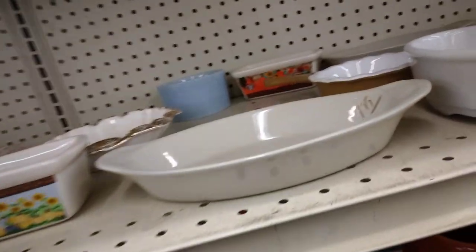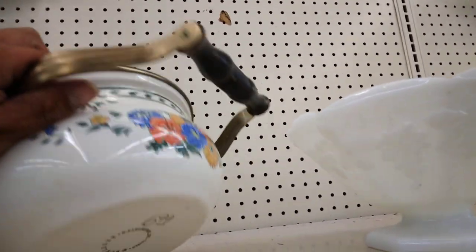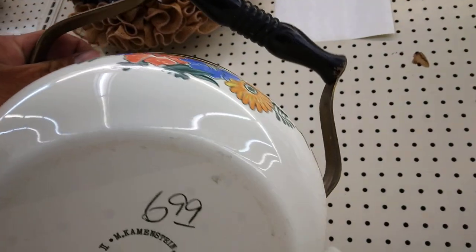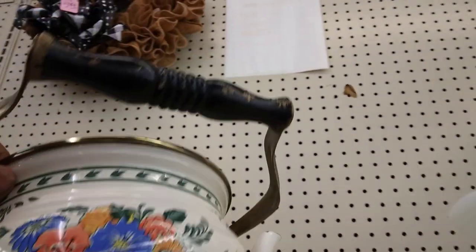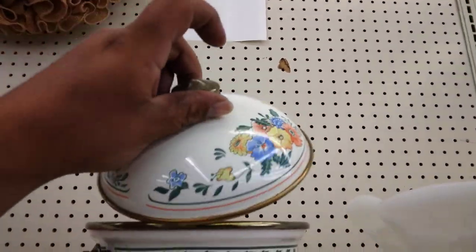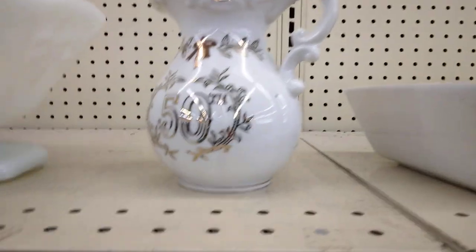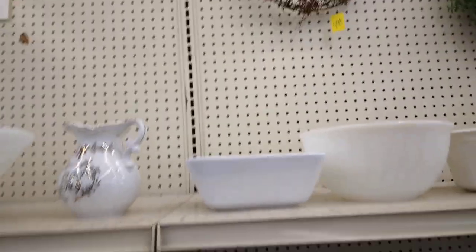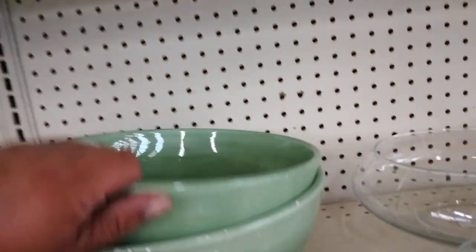Corningware. MCM. Camstein. Little 50th anniversary. It's a small. I don't think it's a punch bowl. It's just a compote. $19 though. Wow. Hope everything isn't priced like that.